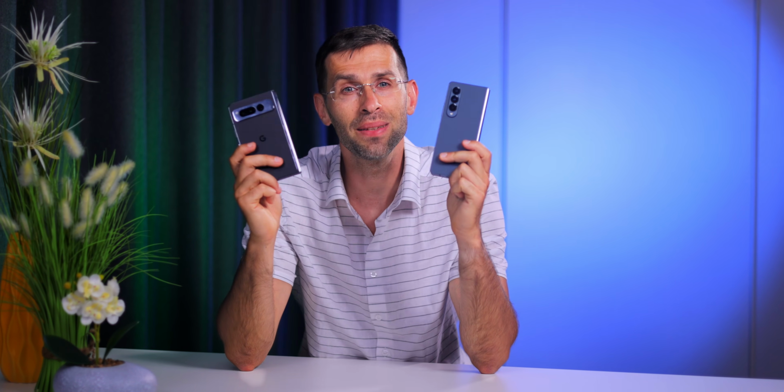Now, both phones also support wireless charging, but at rather slow speeds. You have only 7.5 watt wireless charging on the Pixel Fold and very slightly faster 10 watt charging on the Galaxy Z Fold 4. Now, we have not yet tested the wireless charging speeds on these two, but make sure to check the description to this video where you'll find an article where we publish the results of that test.